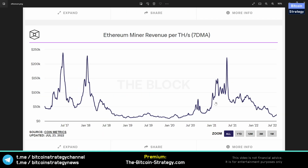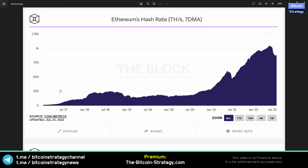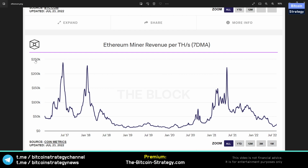Now, this is of course decreasing the miner revenue per terahash. And that's simply because the competition, as stated before, is going up. At the same time though, Ethereum's price is also going up. But still, as a miner, you have to invest more. You have to become more efficient over time. Your cost per terahash has to go down, otherwise you will be pushed out of the market.